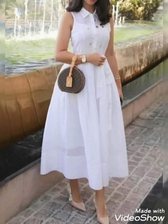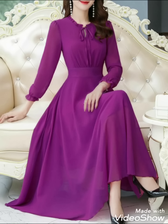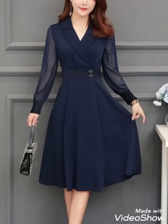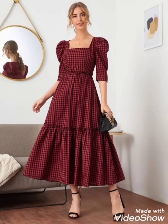Again, this video is a great collection of very new, stylish and beautiful frocks. Very attractive and beautiful color combinations and designs you will see in this video. As you know, frocks are a formal dress and they give a very beautiful and elegant look to girls.